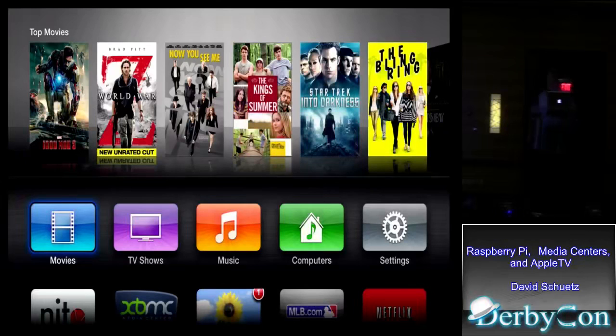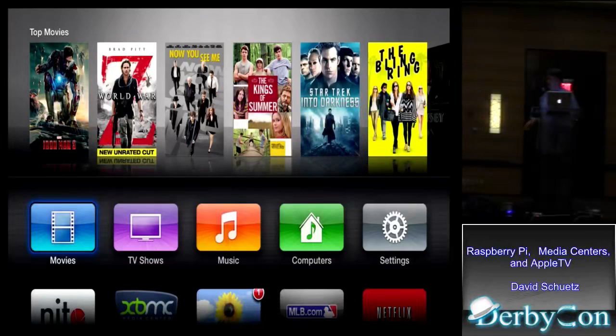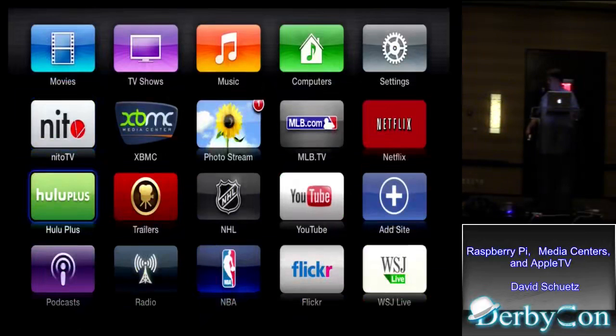The code on the Raspberry Pi to serve to the Apple TV is just a Python script that's spitting out XML. So very simple, very little to it, and very little to my actual code also. Okay, so we're back. I have to think a minute. I have to point right. And there you go. Add site.